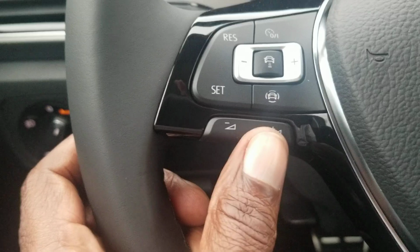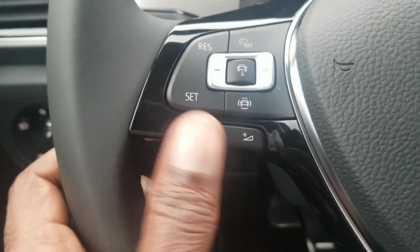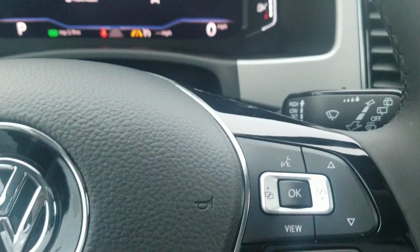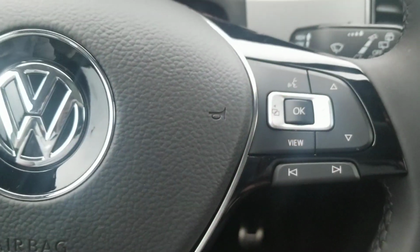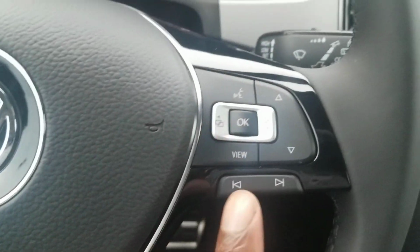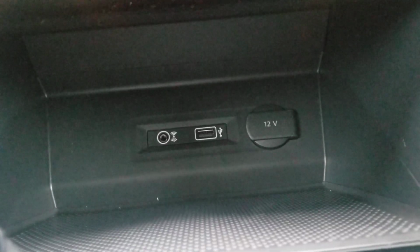Your volume control is right here, so your volume up and down is right there. Over here on this side, you have your Google and Siri functionality, as well as your Volkswagen voice command set up right there. A long touch and hold when you're plugged into either your iPhone or your Android phone using that USB right there. Get your Google or Siri, respectively.